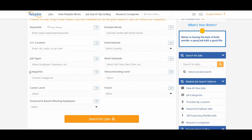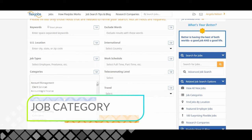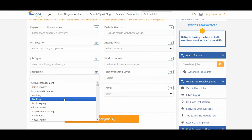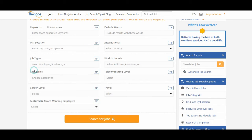Now here is where we really start noticing some big results when it comes to filtering, and that's under categories. Some of you are looking for a specific type of work. Maybe you have an accounting degree. Maybe you don't have an accounting degree, but you really enjoy bookkeeping. Maybe you want to focus on those virtual assistant positions. Those are all things that you can narrow down here in the categories.